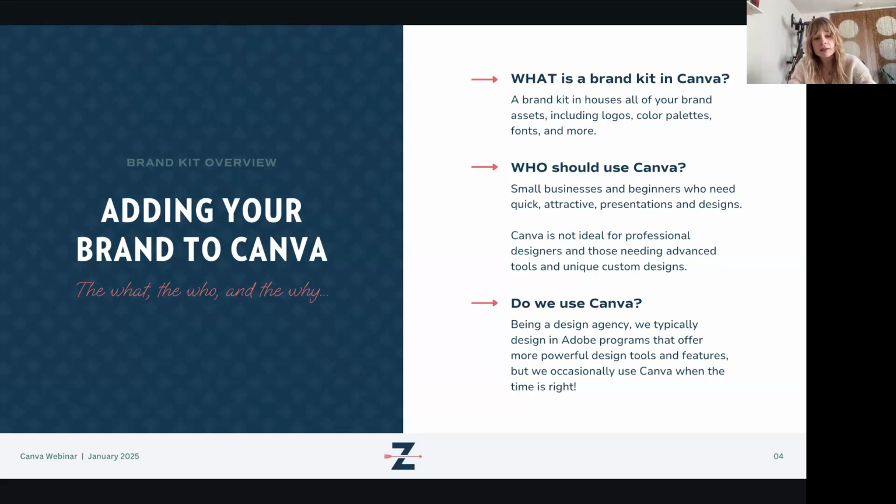For us as a design agency, we typically don't utilize Canva. We use a lot of Adobe programs, Photoshop, Illustrator, InDesign, those types of programs, because they are much more powerful programs. And the design tools and customization is endless within there. But we occasionally use Canva because it is a really convenient and intuitive program. And it's great for presentations.